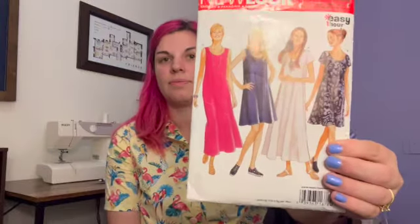The final pattern I'm going to talk about is another recent make. I actually did this in a collaboration with Lara from Sewing Up Style. Ooh, back in March, about a month ago now. It is New Look 6352.